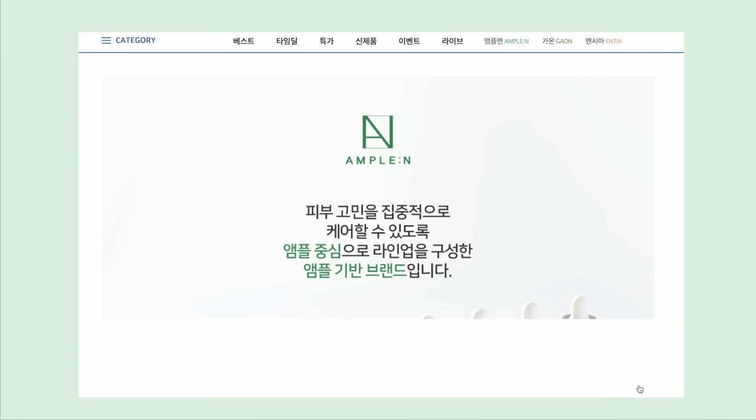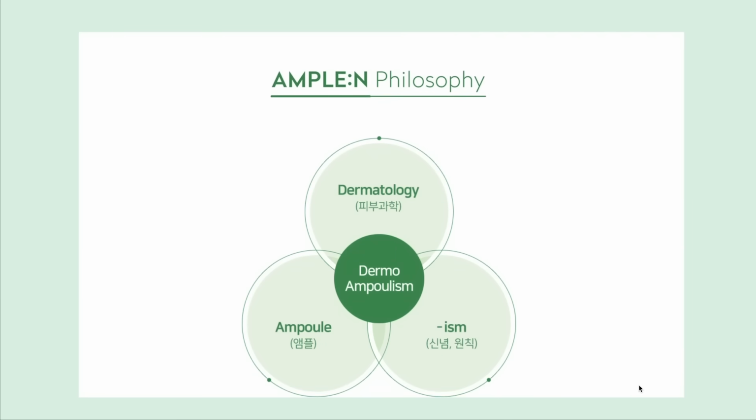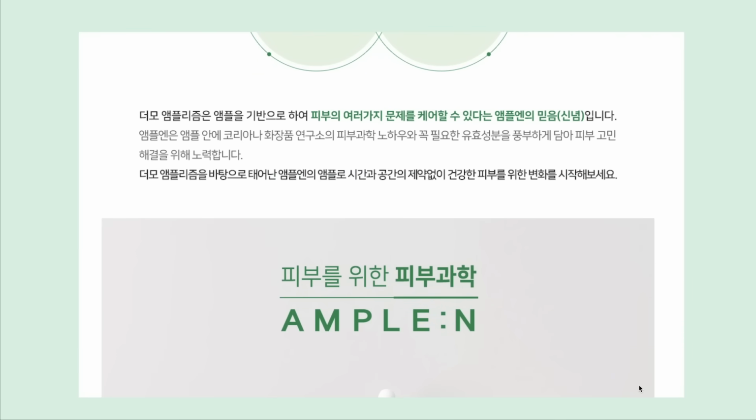Amplen is an ampoule based brand that has a lineup centered around ampoules to effectively solve various skin concerns. So today I have 4 different ampoules that I'm going to be introducing to you, and I'm going to go in depth about the ingredients, the texture, the how-tos, and the whole shebang. And towards the end, I'm going to share with you my personal tips on how you can maximize the use of ampoules or essences because we want to make sure we get our money's worth.